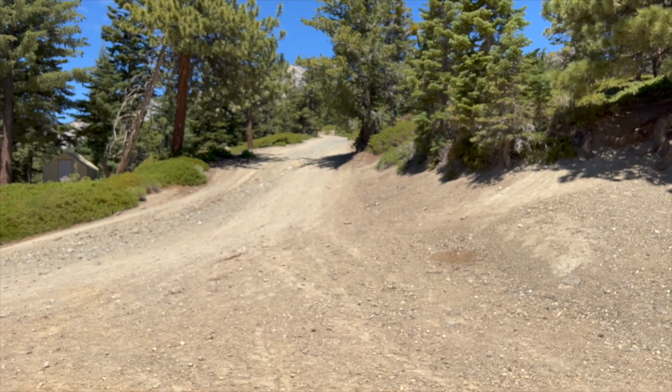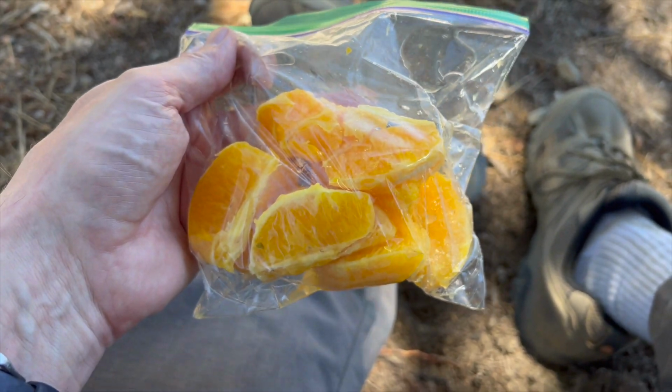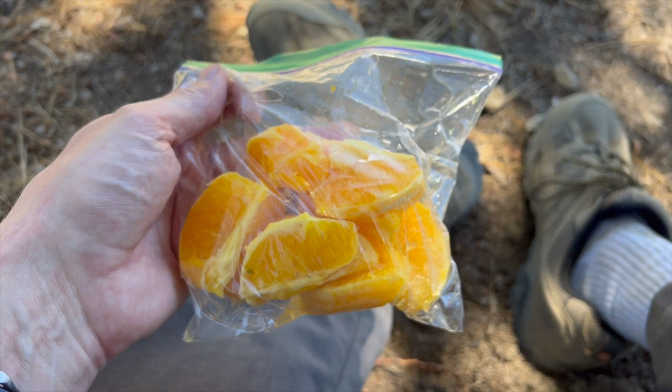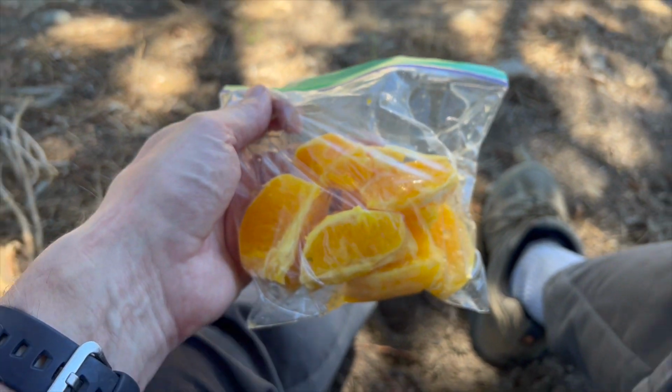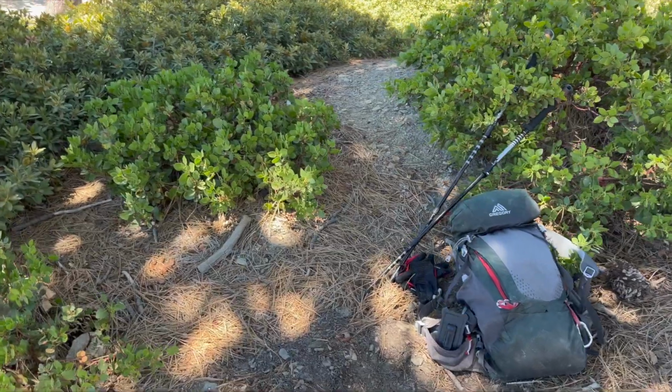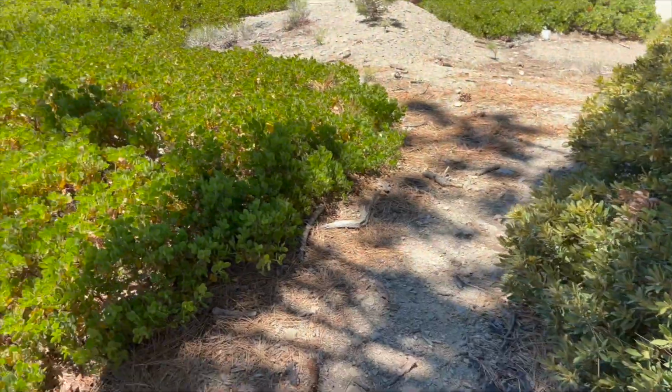We'll see. I find oranges and grapes to be food of the hiking gods. So I brought both, but for right now, I'll just munch on some oranges. Well, that was pleasant. Ate some orange, got some rocks out of my shoes, and had a nice little rest.